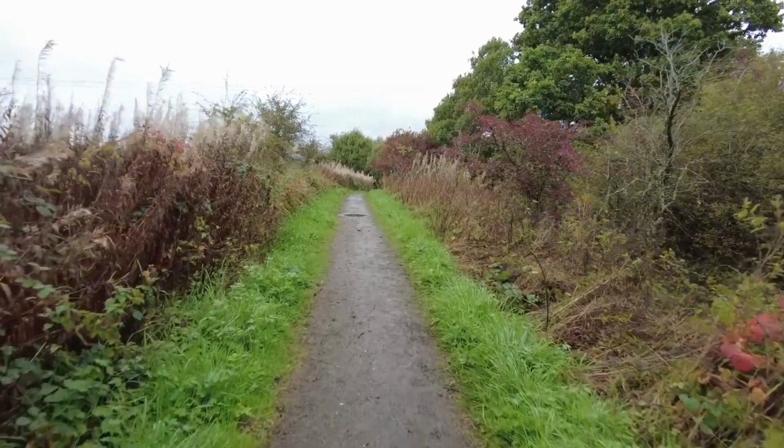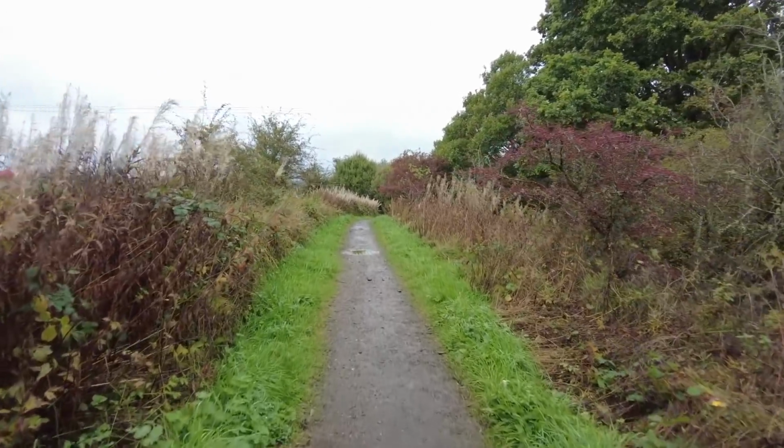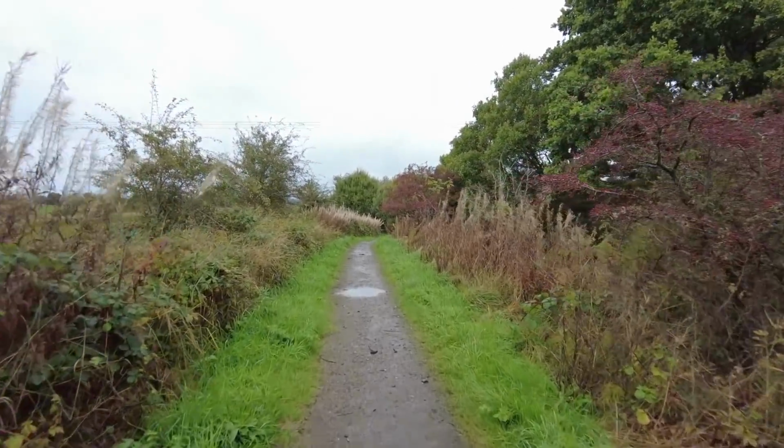The West Highland Way is a really popular path, but as we're walking it in October, we're hoping it's not going to be too busy. Still, it is nice to meet a few other walkers along the way.